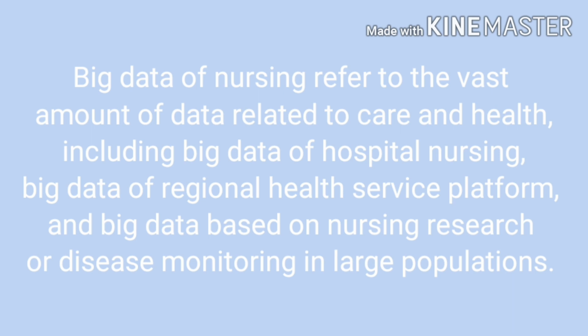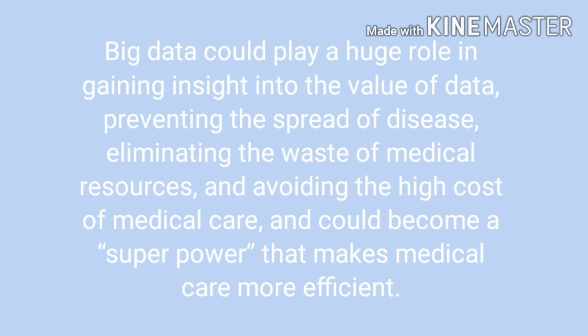Big data could play a huge role in gaining insight into the value of data, preventing the spread of disease, eliminating the waste of medical resources, and avoiding the high cost of medical care, and could become a superpower that makes medical care more efficient.